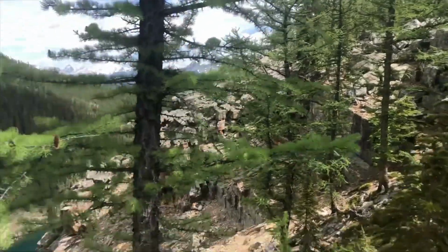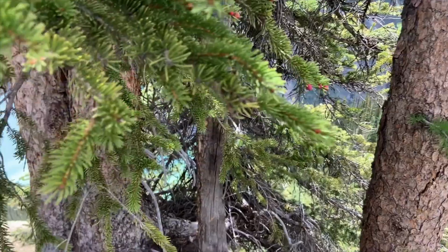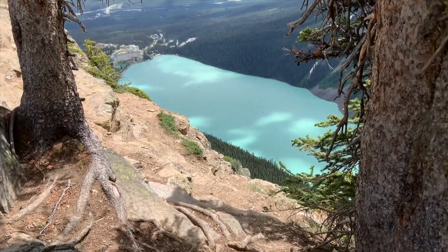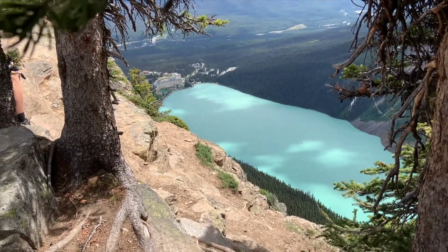It wasn't technical, but it was very steep and exposed, not great if you're afraid of heights. Speaking of heights, the Big Beehive was cliffs on all sides with spectacular views of all three lakes and the surrounding mountains.